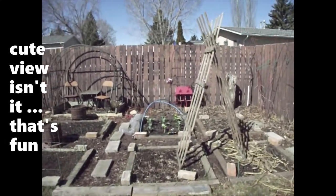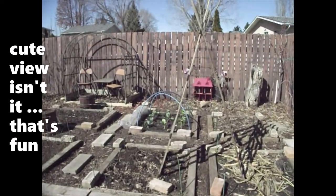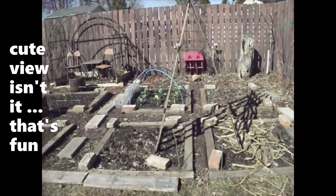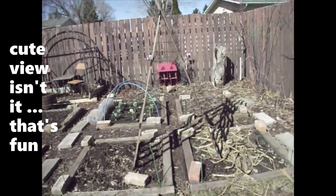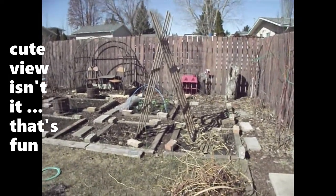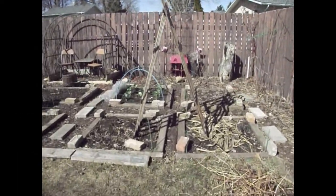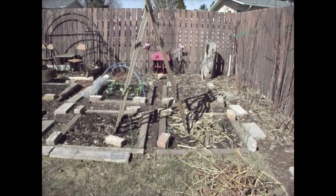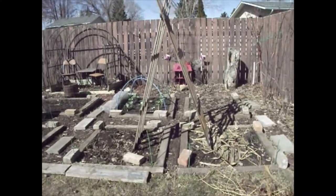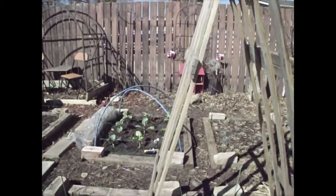What do we think of that? Cute view, isn't it? That's fun. I think I like it good there. I do like it there. And then the cucumbers can be planted underneath, and then they can grow up, and I can get them to go entwining up and down.